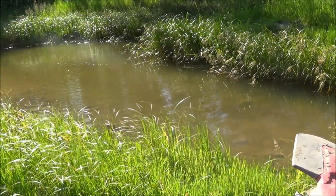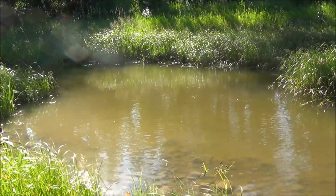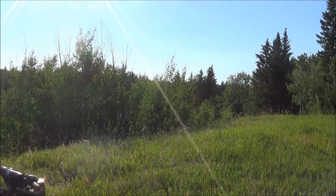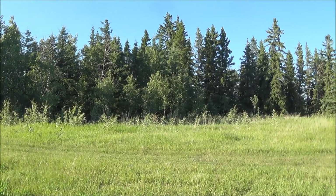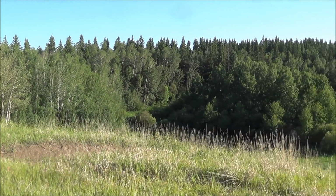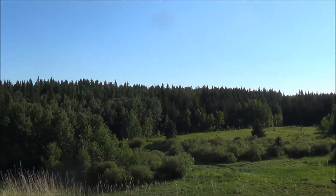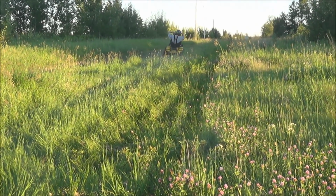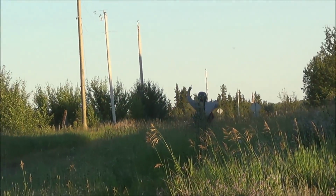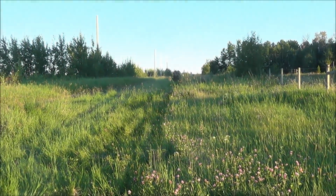Well, I'm out here at Strawberry Creek, and somebody's not happy that I'm here. I felt it coming for some reason, but I just got splashed by a beaver. He's hiding. 20 minutes from my house. Nothing wrong with that. The Wheelie King. Here we go. This is going to be super hilarious, guys. Hold on to your shorts.